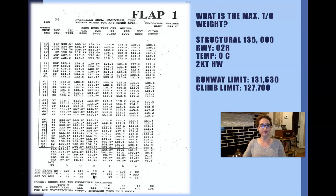Let's say you had a 5 knot tailwind. You would take 670 times 5. That value then gets subtracted from your runway limit, because remember, this is a runway correction. When you go to the climb column, guys, there is nothing there, so there is no correction for your climb calculation. It's only for your runway.